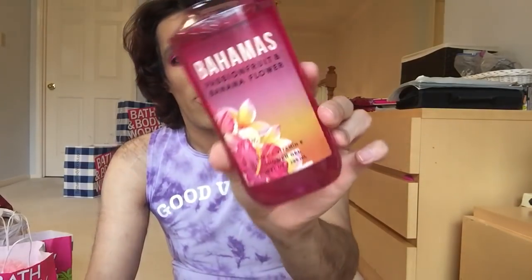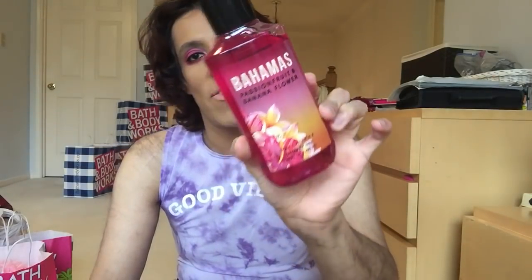My favorite in the shower gel has to be this, I think. Yeah, the Bahamas Passion Fruit and Banana Flower. Oh, my God. This one's so good. I love it in the shower gel the most. And the cream, I got a backup cream, because it's so good in the cream. But I don't like it in the spray. It's that freesia. At first, you don't really see it, and then the more you spray it, the freesia gets you. And it's like, no, ma'am.